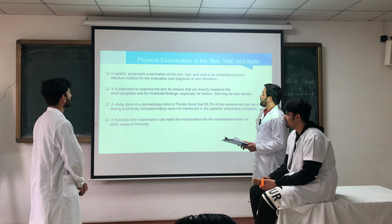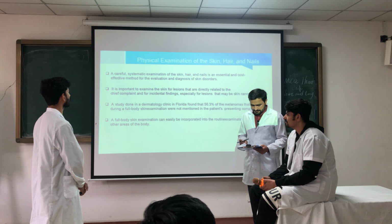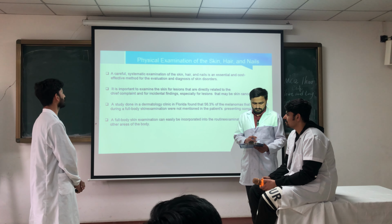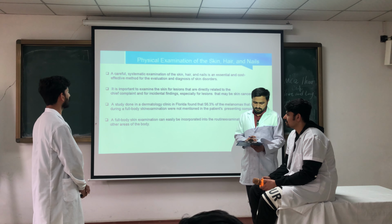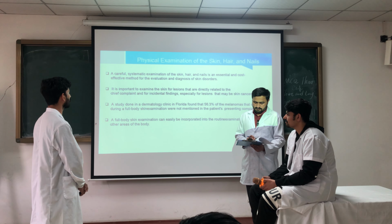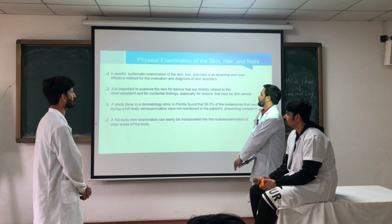Physical examination of skin, hairs, and nail. A careful systemic examination of the skin, hairs, and nail is an essential and cost-effective method for the evaluation and diagnosis of the skin disorder. It is important to examine the skin for the lesion that is directly related to the chief complaint and for the identical finding, especially for the lesion that may be the skin cancer.